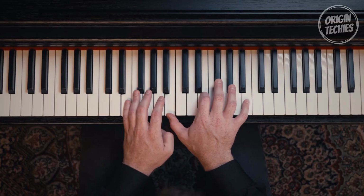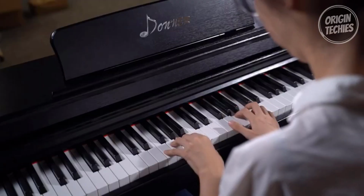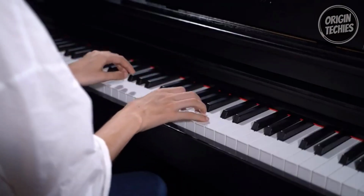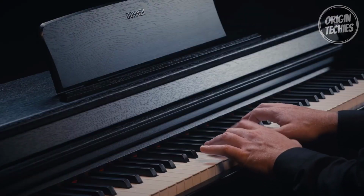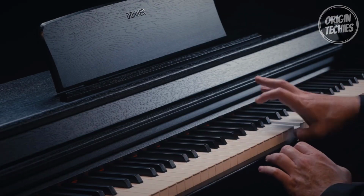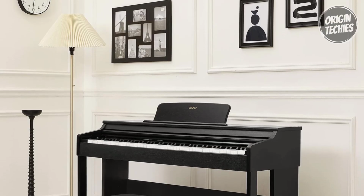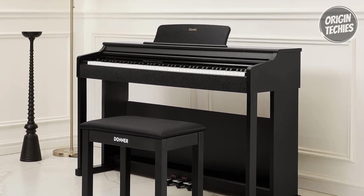The streamlined design, a wooden cabinet, and sliding key cover add a touch of elegance while protecting the keys. Experience excellence in sound with the Donner DDP-100, featuring 88 keys weighted with pure tones sampled from real acoustic grand pianos. This digital piano guarantees the quality of your practice and performance, making it an ideal companion for musicians at any level. Elevate your playing experience with the Donner DDP-100, where precision meets performance.